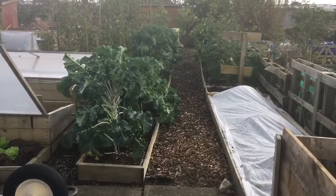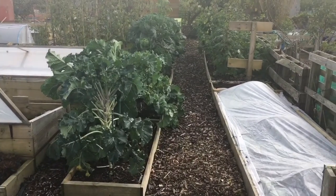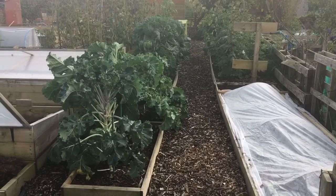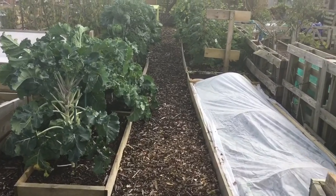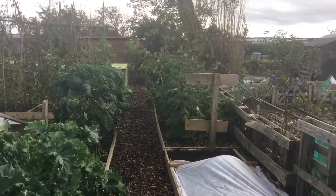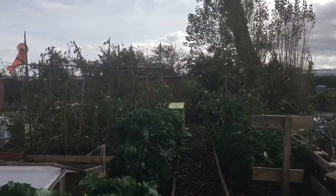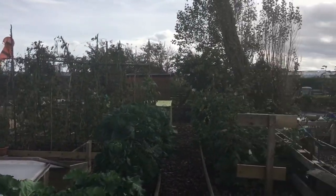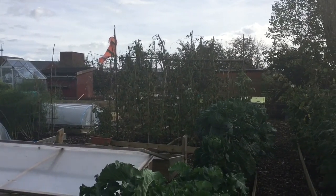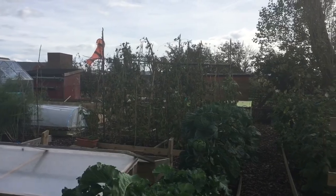So this is the first plot that we got, and so it started off with a bit of everything, and it's continued that way. Eventually we're going to have fruit trees down here. We've got raspberries and we've got gooseberries all the way around the outside, and that's just great. So it's all bordered by fruit trees.